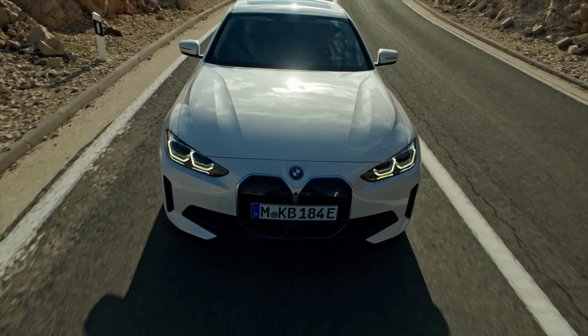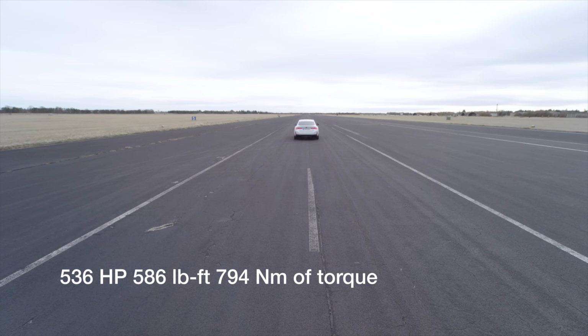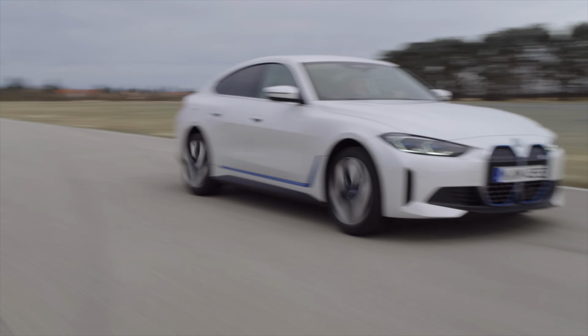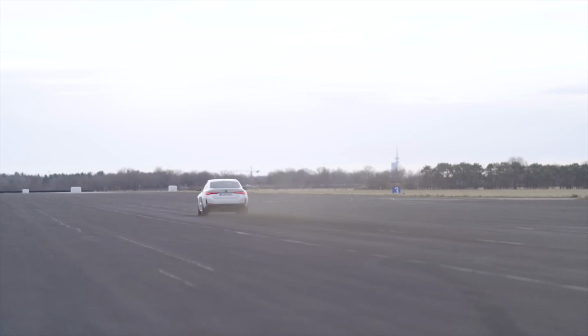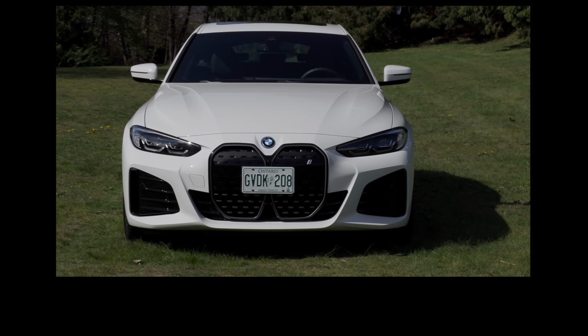There's the optional all-wheel drive model called the i4 M50 with a dual electric motor system, 536 horsepower and 586 pound-feet of torque, 434 kilometers of range, that's 270 miles. It goes 0 to 60 in 3.7 seconds, 0 to 100 kilometers an hour in 3.9. The BMW i4. Andrea, what are the key standard features?